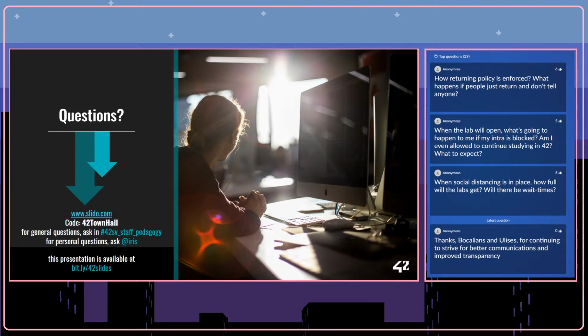How is the returning policy enforced? What happens if people just return and don't tell anyone? Well, that's not good. That's why we're shifting security to be more present in the dorms, to be more vigilant of what's going on in the dorms. Again, we don't want people to return at this time. We really want to be safe and cautious. If you do see someone returning, of course, let us know if something is not safe, it's not right. That's the only way that we can fully address those issues.